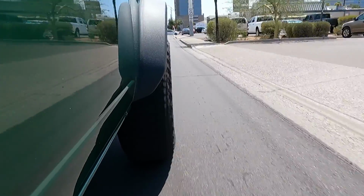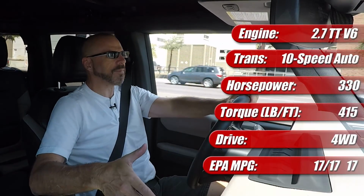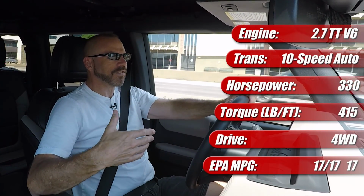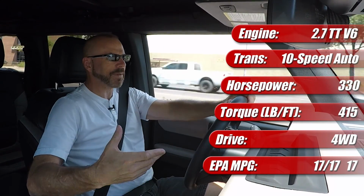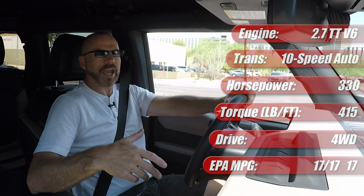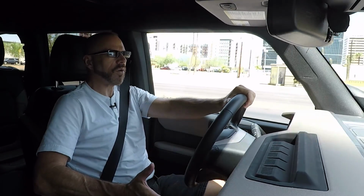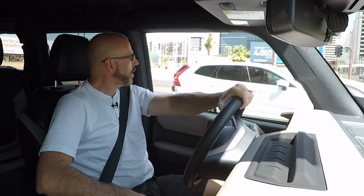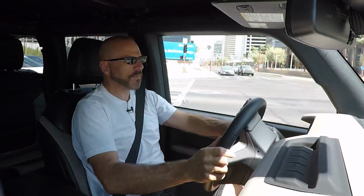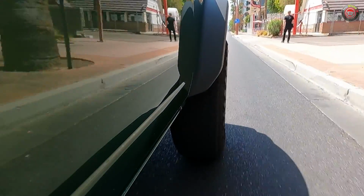So the first thing we can talk about is this powertrain, 2.7 liter V6 twin turbocharged with a 10-speed automatic transmission. It's almost getting to be a well-proven powertrain, dare I say, and by that I mean it's been out for quite some time, variations of it in the F-150 in the past. So it's not a new engine per se, but this particular tune with 330 horsepower using premium fuel is pretty powerful, and you need it with this big heavy vehicle.